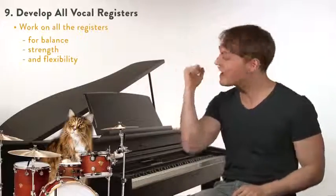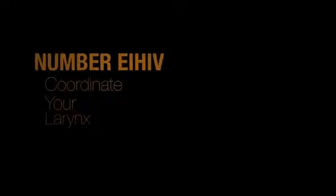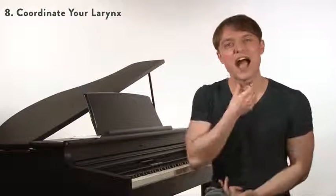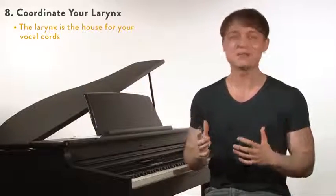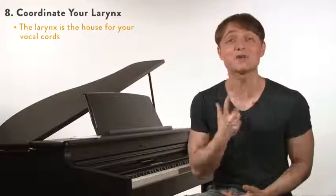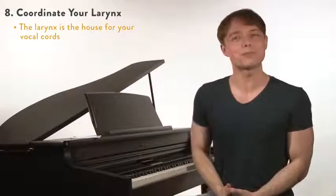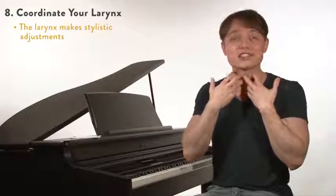Singing tip number 8. Coordinate your larynx. Your larynx is essentially the house for your vocal cords. So when people say don't sing from the throat, really they mean don't strain. You have to sing from your throat. That's exactly where the sound making happens. Now, if you remember from episode 4 of Voice Lessons to the World, we talked about larynx and style.